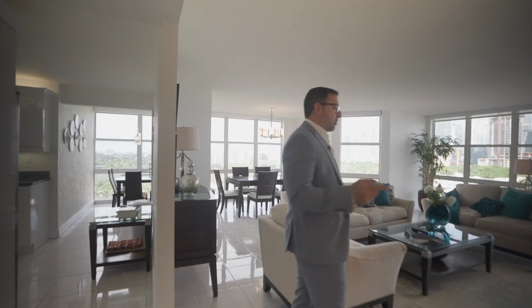But where we are is South Brickell, old vintage Brickell, in an older building that has had all their concrete restoration done, some still underway. A lot of the work has already been completed. This unit has a lot of space, but I'm gonna show you the truth.